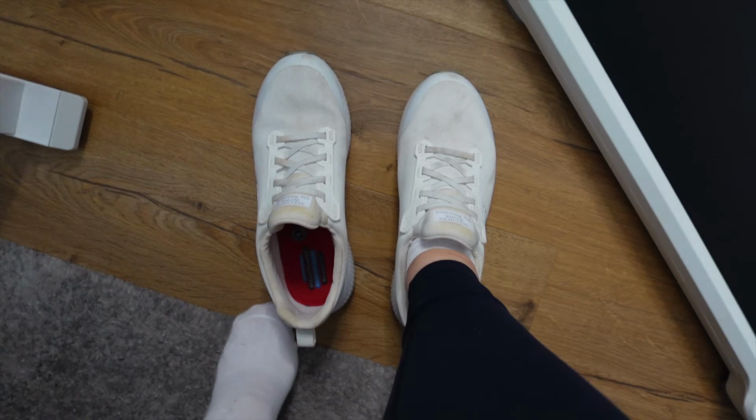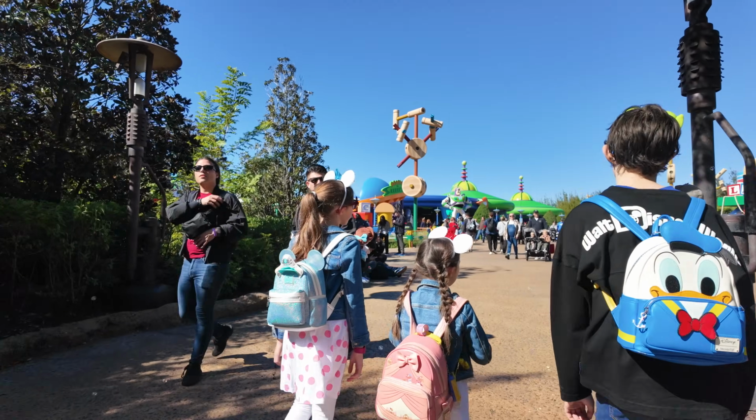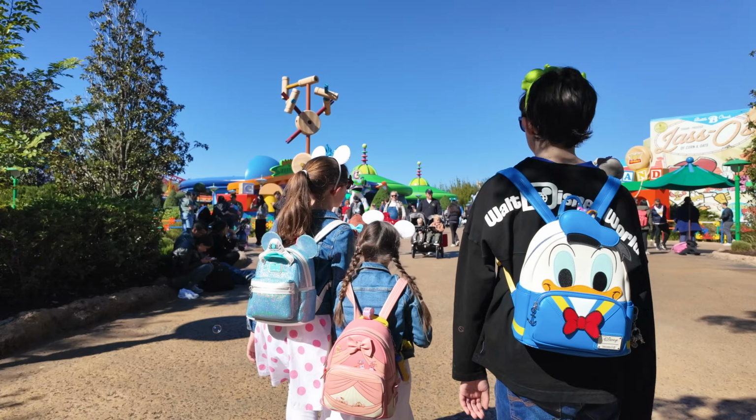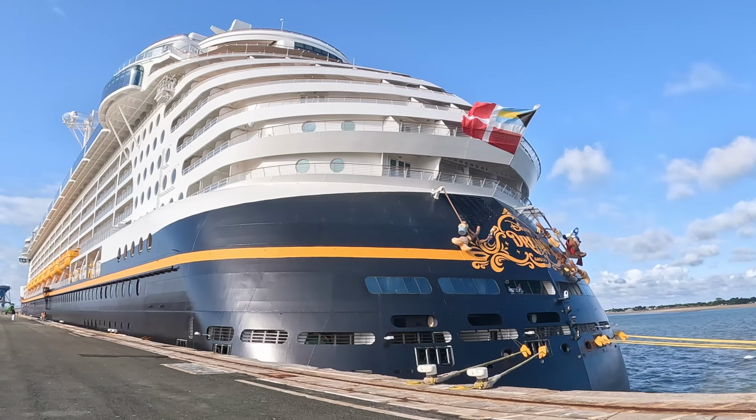And the shoes I'm barely dropping out of are my Skechers, to be honest, which are the same ones that we wore to Florida. They're so comfy. We walked all around Florida in them. And when it comes to going on our cruise in August on the Disney Dream, I think I'm mostly going to wear Skechers again, actually, because there is a lot of walking when we do the Disney cruise.